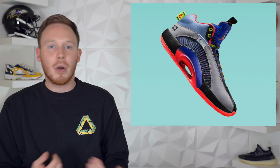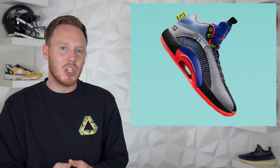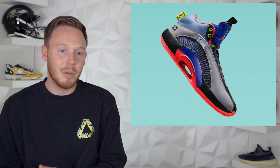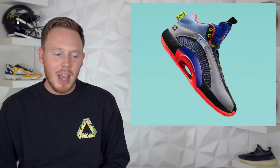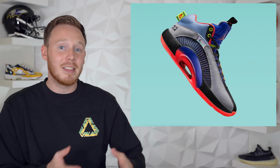I don't have a pair yet personally, but from what I can tell from other people's videos and the press information, it kind of seems like this shoe is just a slightly more padded Air Jordan 34. And if that's something you're looking forward to, then definitely go out and grab it. I will definitely be grabbing a pair to give you guys a full review, and I would expect, like most other new performance basketball models, this shoe will definitely sell out.